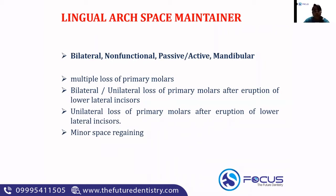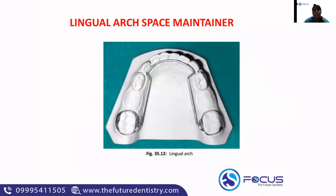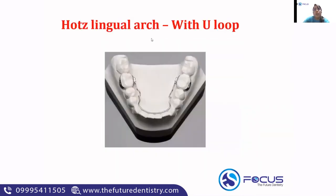So I hope I'm clear to you about the lingual arch space maintainer. So this is the picture of a lingual arch space maintainer. You can see that both teeth are banded, and then like an arch wire, it passes on the lingual side, contacting the cingulum of the anterior teeth. So this is the picture of a lingual arch space maintainer. Okay. Now, if a lingual arch has a U loop, you call it a Hart's lingual arch.